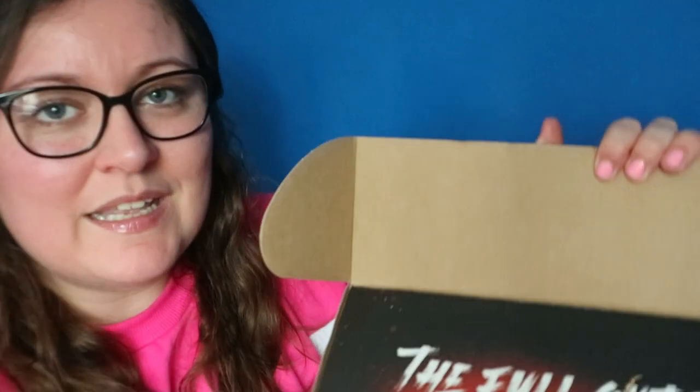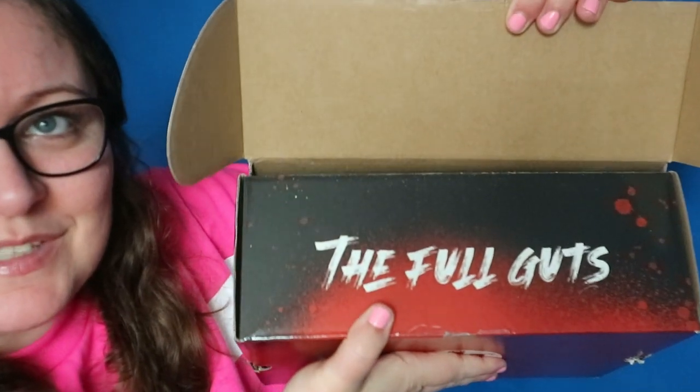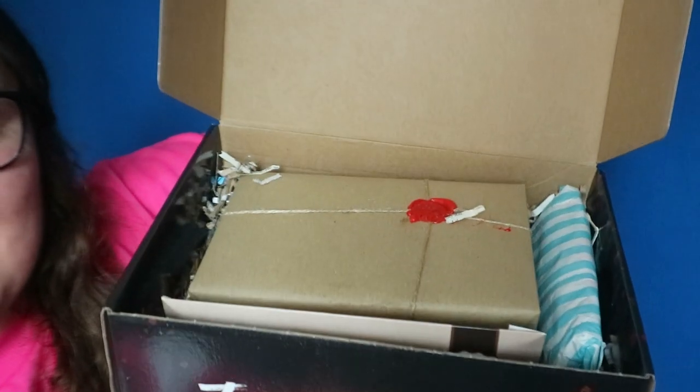I'm excited. So yeah, this is our horror book subscription box. Let's open this up and see. I get the full guts box, so it says full guts there, and then this is what it looks like when we open it up inside. On top we have the secondhand book, and yeah, what should I open first?